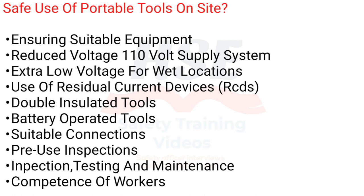Safe use of portable tools on site. Ensuring suitable equipment. Reduced voltage 110 volt supply system. Extra low voltage for wet locations. Use of residual current devices, RCDs. Double insulated tools. Battery operated tools. Suitable connections. Pre-use inspections. Inspection, testing and maintenance.